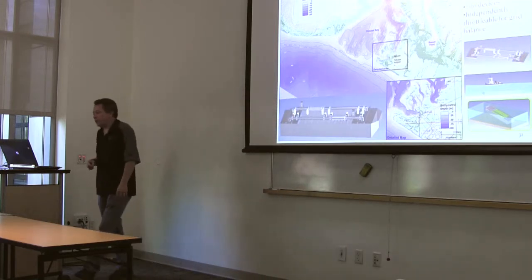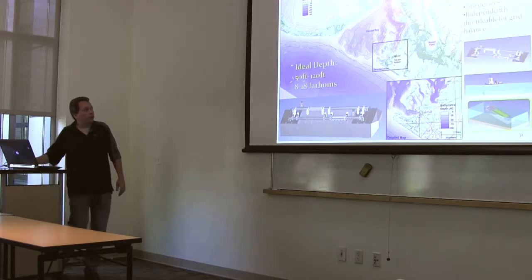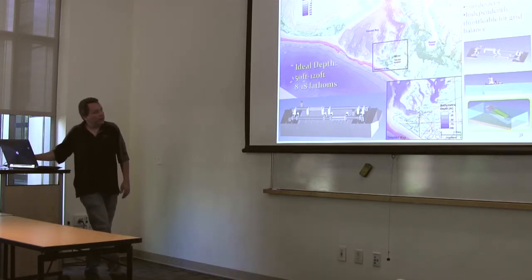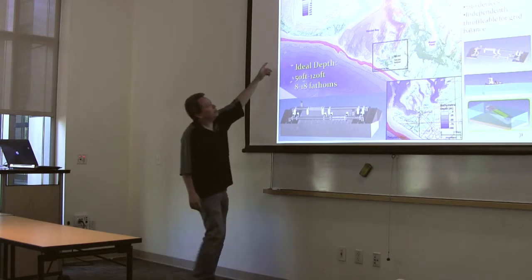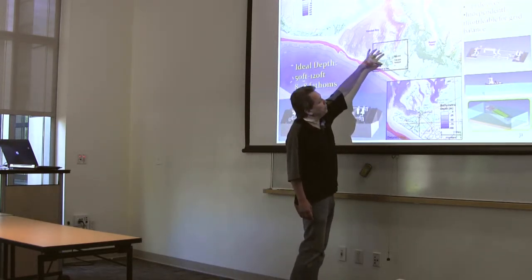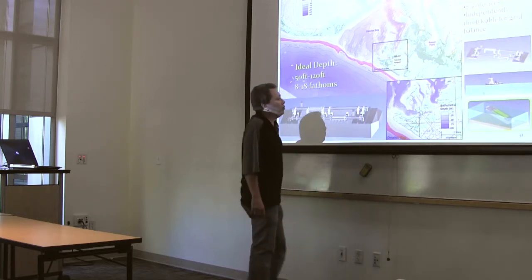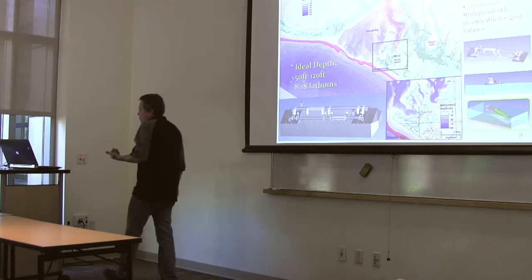You've got to figure out the power cable no matter what your technology is. So for our purposes, we would like to be 8 to 18 fathoms. That's about this red swath right here, right along here. And so, Bill and Resolute, they're about two-thirds of the way in from that because they're almost, they don't quite break the surface like Oyster does, but they're pretty close.